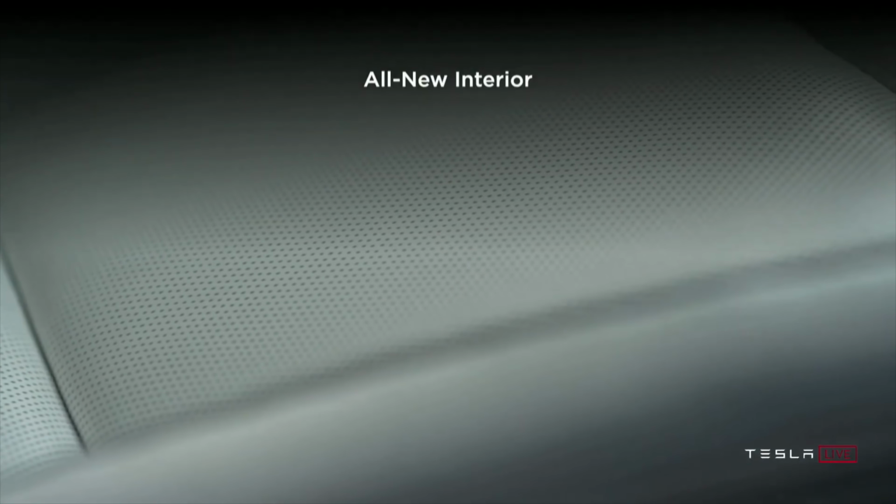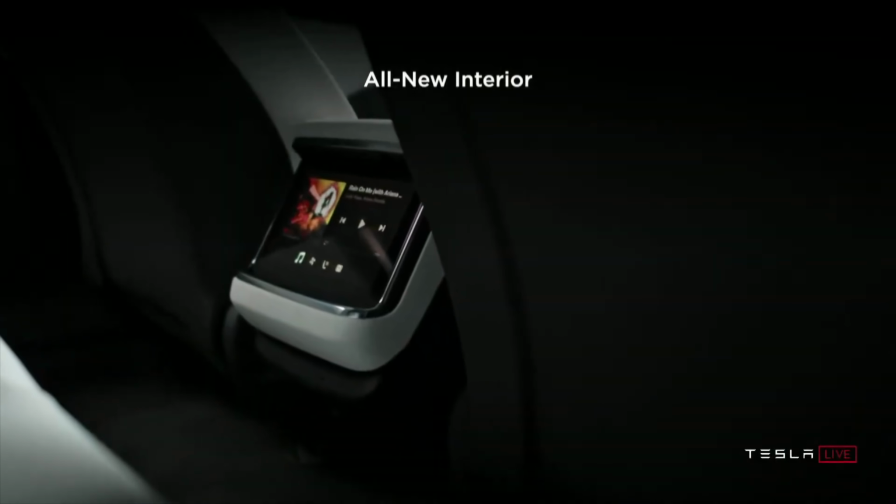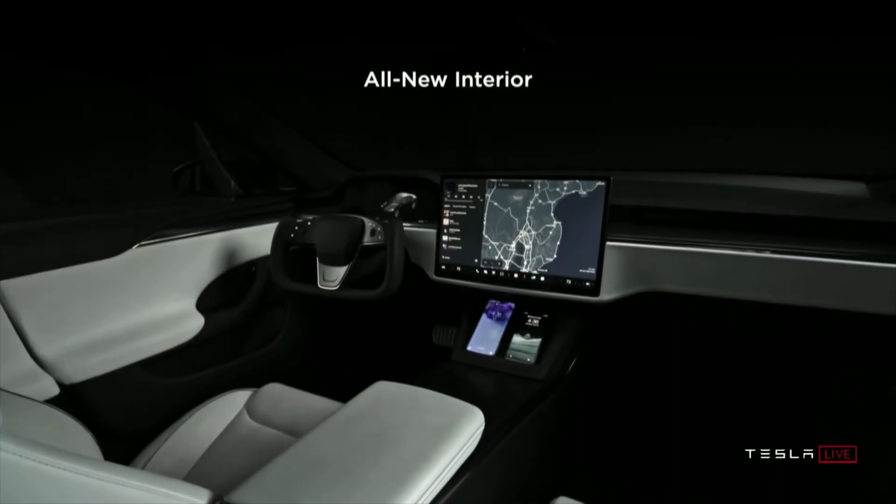Not a lot of details here are clear right now, but this is super exciting to think about, and I will have a full video coming out soon with all the biggest upgrades coming to the 3 and the Y and some more info on the second screen.